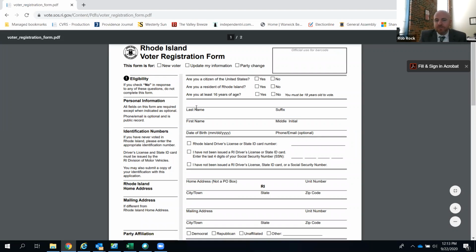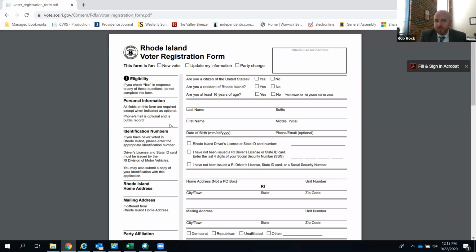Not every piece of information on this form needs to be filled in, but there are certain things that must be filled in that are required. And one of those required sections is this eligibility section up here. So you've got to answer yes to all three of these questions in order to be able to register to vote in Rhode Island. So you've got to be a citizen of the United States, you've got to be a resident of Rhode Island, and you've got to be at least 16 years of age.